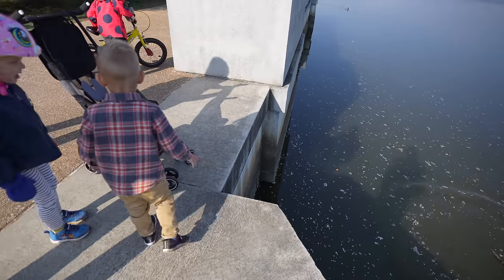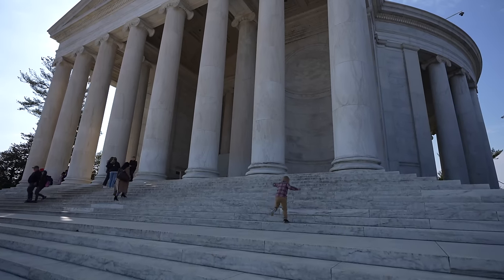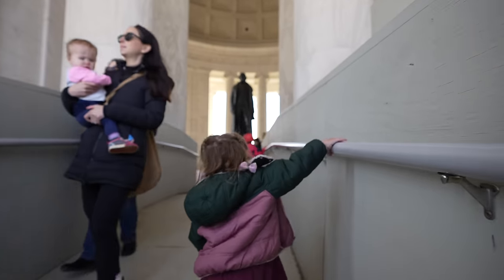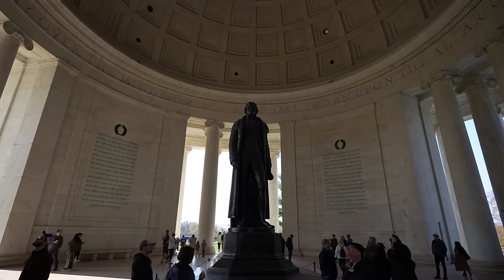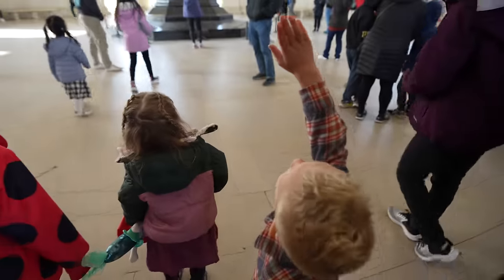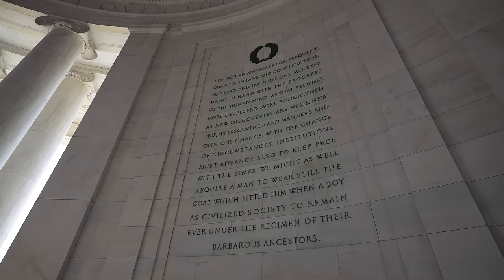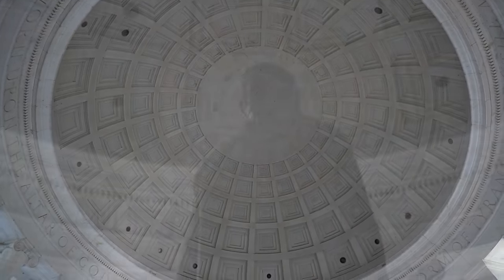Whoa! After throwing all the sticks, the next order of business was to walk the many steps up to the memorial. The entrance was still under construction, the same way it had been since I visited 2 years ago. What's that man's name? That's Thomas Jefferson. The memorial is stunning, and it's probably the most popular behind the Lincoln Memorial. It was built in 1943, but the bronze statue wasn't added until 4 years later.